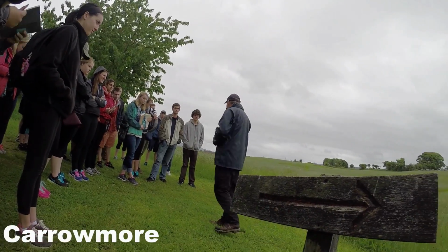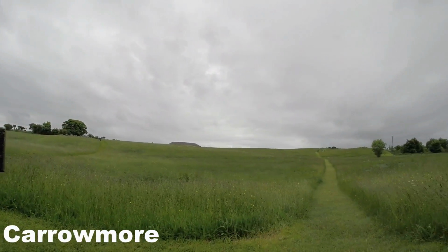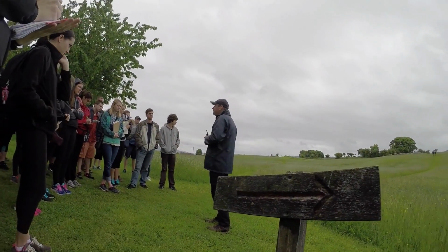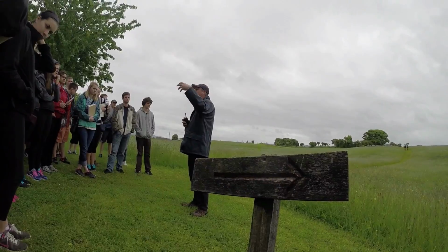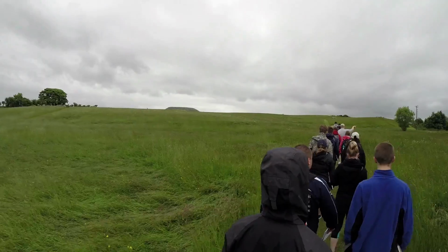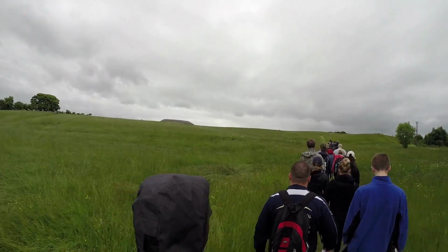Carramore is an early site that was built around the time hunter-gatherers were turning into Neolithic farmers. This cemetery predates the Egyptian pyramids and dates back between 4500 to 3500 BC. It was a place for rituals and a meeting ground for the Neolithic people.